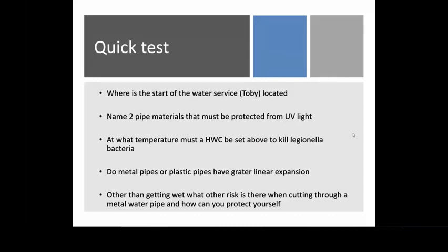Boom. Well, here we go. I've got a whole heap more questions. Quick test. These should be reasonably easy because most of them were in the PowerPoint up till now. So here we go. Where is the start of the water service? Where would you find that? I.e. the Toby. Where would you locate a Toby?